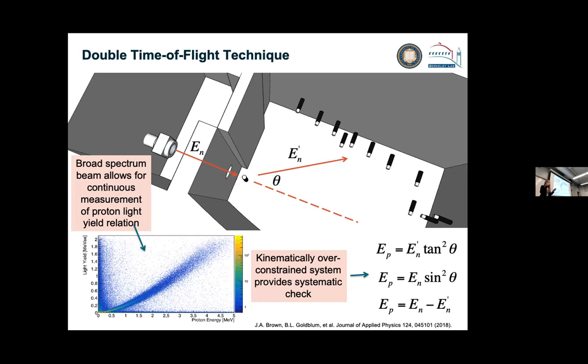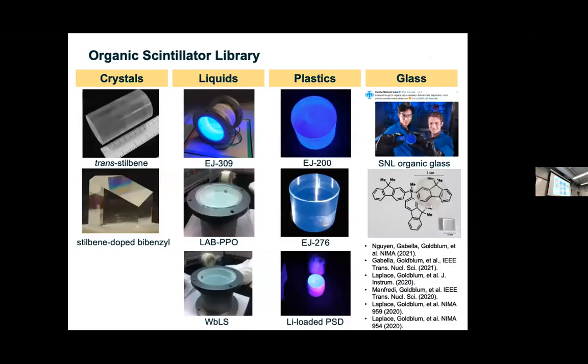And I've since turned this into a program across multiple agencies and measured a bunch of different materials. And so this is just a snapshot of some of the materials that we have characterized over the past few years. We looked at organic crystals, so trans-stilbene, which has an anisotropic light output and is very bright, has good pulse shape discrimination. We've looked at stilbene doped with benzyl, which is a scintillator that was developed by Natalia Zaitseva at Livermore for use in neutron time of flight diagnostics at the National Ignition Facility.